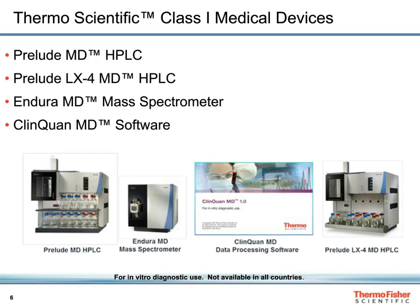Here we see Class 1 medical devices that were used to develop the example applications that will be shown. To the left, we have the Prelude MD to perform combined sample cleanup with HPLC in each of two channels that elute into one mass spectrometer. And we actually have an example mass spectrometer to the right of that, the Endura MD triple quadrupole mass spectrometer. Over to the right, we see the Prelude LX4 MD, which processes many samples across 4 HPLC channels, and they all elute into one mass spectrometer, such as the Endura. ClinQuan MD Software controls these instruments, processes the data, and generates reports of the results.